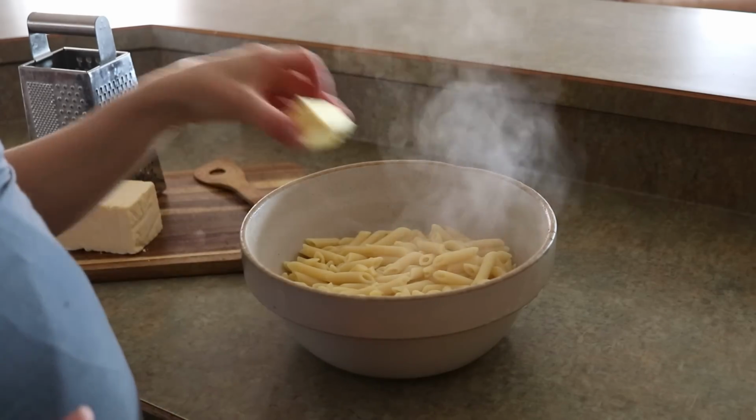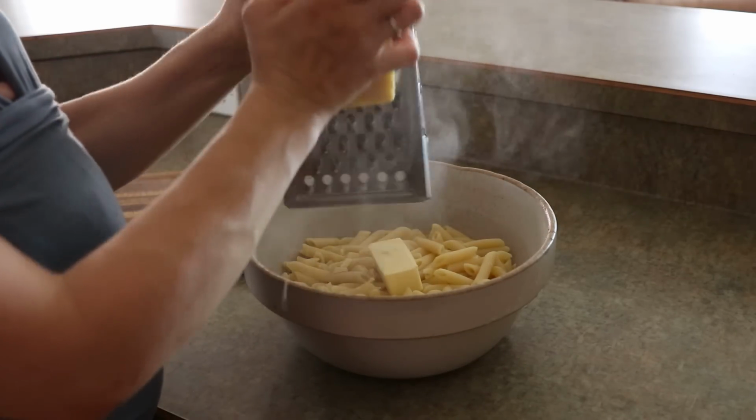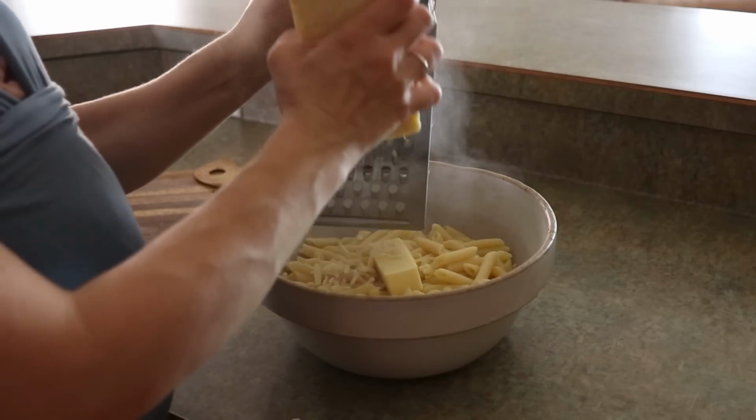All right, so for the noodles, I'm just gonna add in a little bit of butter and some cheese, and then I'm just gonna serve the meat and red sauce over top of these.